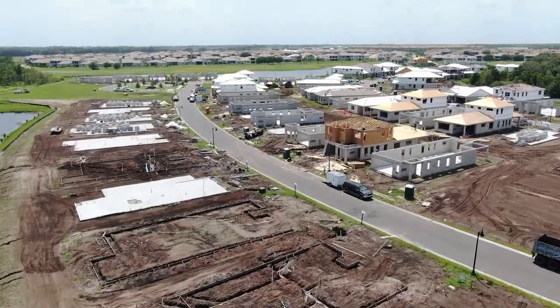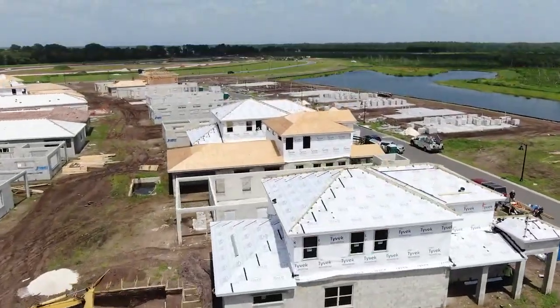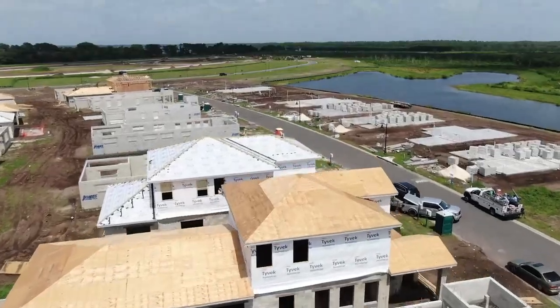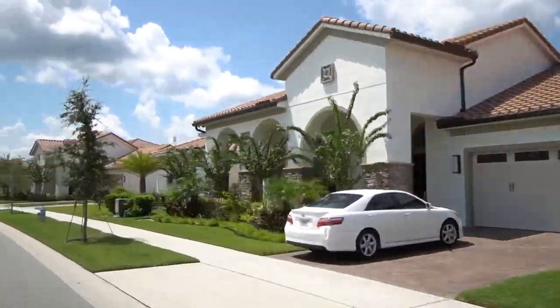And how many floor plans do you have that you could build in that village in the back? We have over 20 floor plans that we can build. And we have a really wide variety of homes here in Eagle Creek, which we're obviously going to see a couple different collections today.